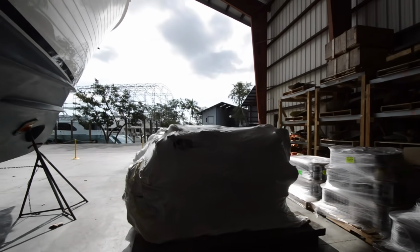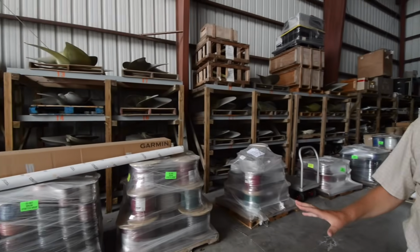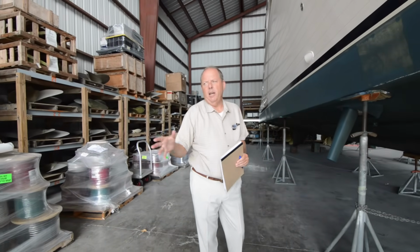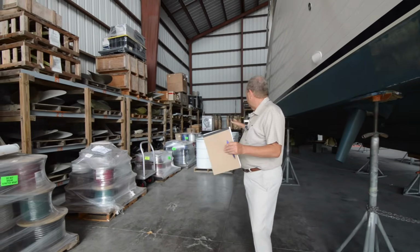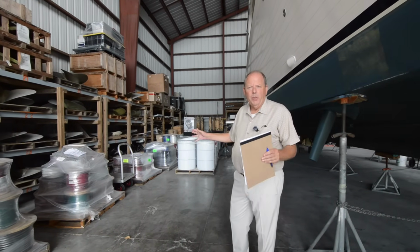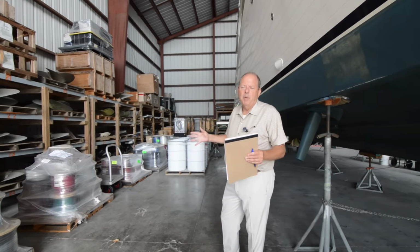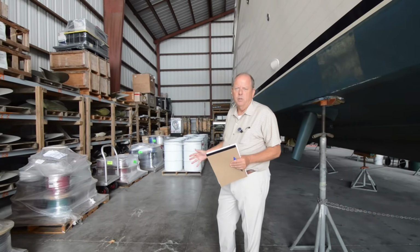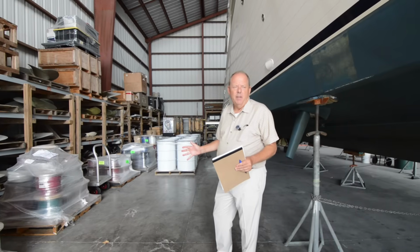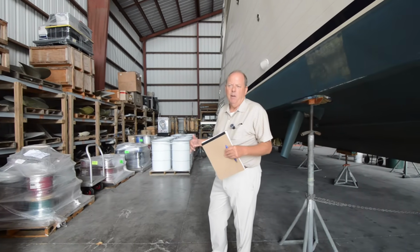So we do our best here at Marlow when we're building a boat to source things in the US. Of course I could buy wire in China. Of course I could buy the engines in China. But when we buy this equipment and we buy this gel coat here in the US, we know what the quality is. And if we do have a problem, we know who the vendor is to go back to when there's a warranty issue. So we're doing our best to try to buy everything we can here in the US and ship it to the factory, and it comes back on the boat.